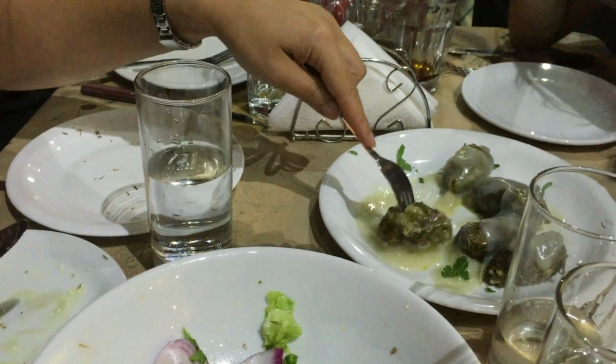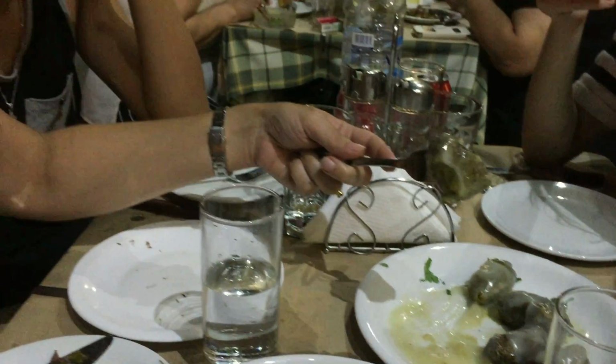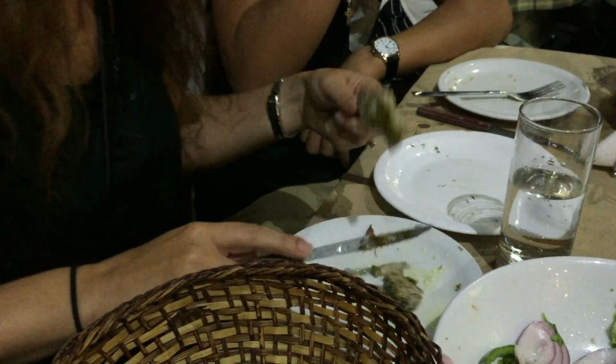These are dolmadakya, which are very traditional to Greece. These have been homemade from Mama in the kitchen, and they are mixed with rice, mince, and on the outside is a vine leaf. It's very yummy. These ones are actually covered with avgolemono sauce, which is the egg and lemon sauce that we associate with the famous avgolemono soup. I think that they are the nicest dolmadakya I have ever tasted. Have a look.